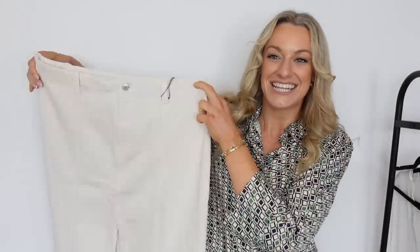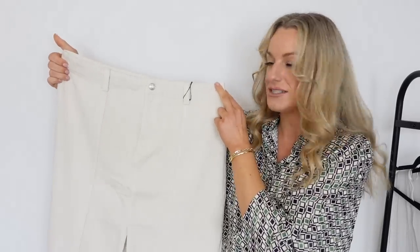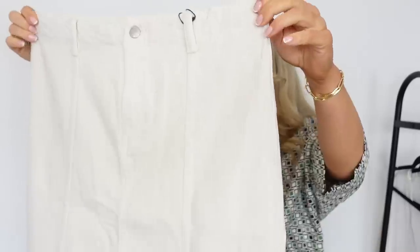Okay, swiftly moving on, no more two pieces, I promise you. Let's do some denim. You guys probably will have seen this viral skirt on Zara. I mean, it looks massive, so I'm really intrigued to try it on, see how it fits. This is the Zara viral maxi skirt in the Ecru colour. It's £35.99. Yeah, it does look really big, but we'll try it on and we'll see.